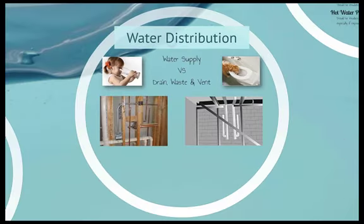For indoor plumbing to be safe, it's necessary to separate the water and waste into 2 separate systems. So we have the water supply system, which delivers the clean water, and then the sanitary or the drain, waste, and vent system, which removes waste from the building to the sewer below. Next week, we'll talk more about the drain, waste, and vent system.